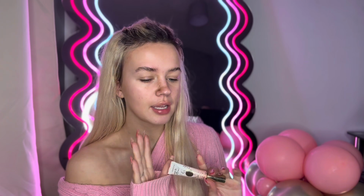Louise Also Browtiful Eyebrow Gel. This I got in a bundle with like the eyebrow pencil, the gel, and something else was in there. I'm not going to lie, I didn't really like the P. Louise eyebrow gel that this came with, hence why it's not here. But this I absolutely love.